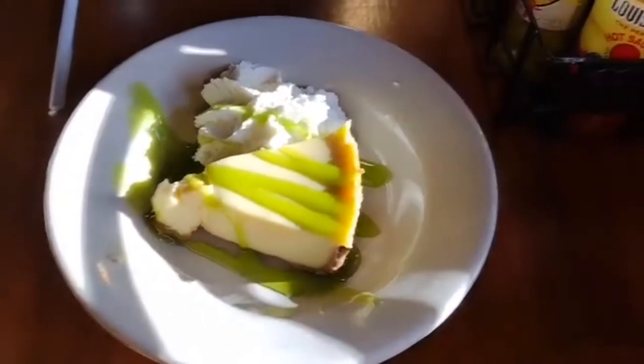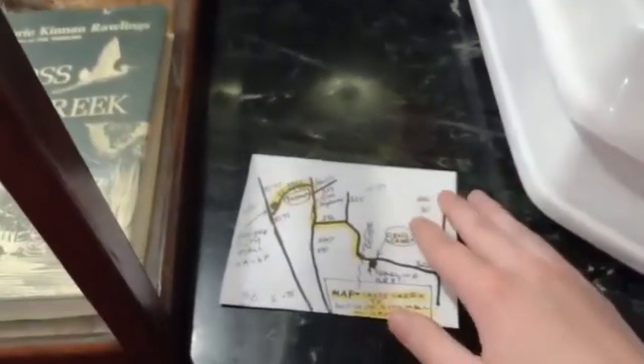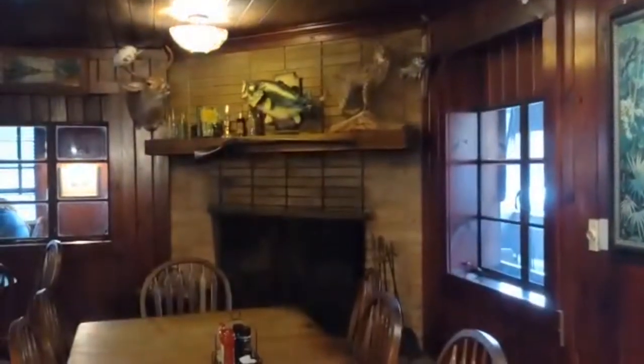Look at this key lime pie we got. It's like homemade or something, right? Oh wow, you can pull up a thing called food right away. Look at this, they just drew a map. Like, you can get them. Here's a better view of the fireplace. They got a rifle over top of it, right there. Here's a Coke cooler right there.